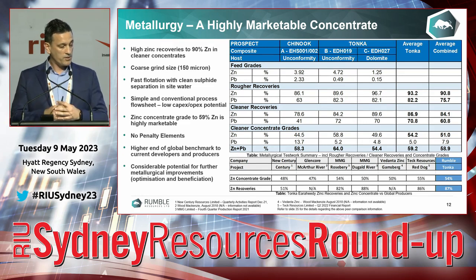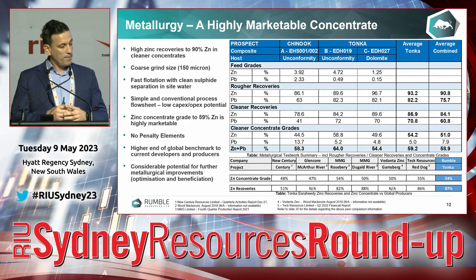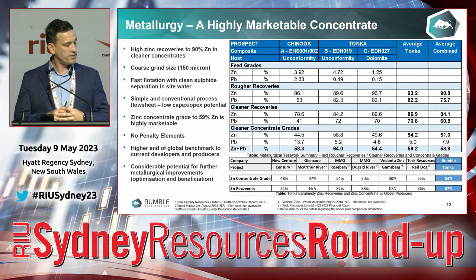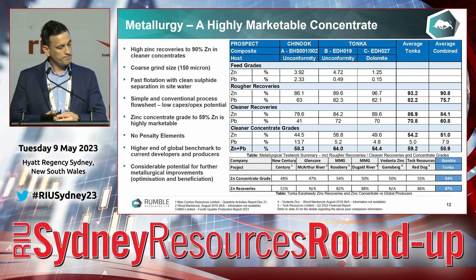We're getting zinc concentrate grades to 59%, which is at the higher end of global benchmarks. There's no penalty elements within the metallurgy as well, which is a massive bonus for the project. But there's obviously considerable potential to elevate the metallurgical scenarios through optimisation and beneficiation as well.